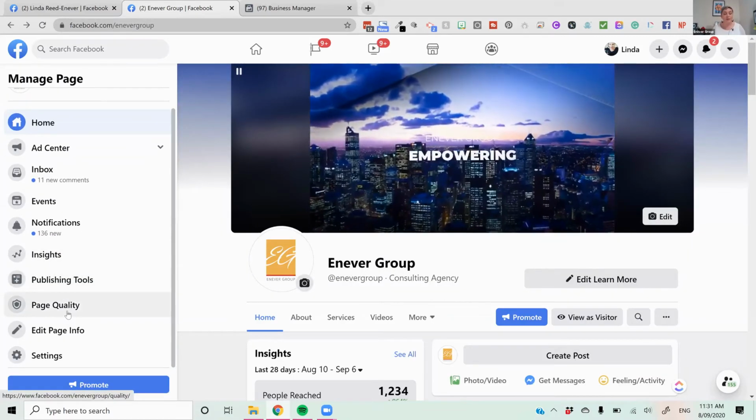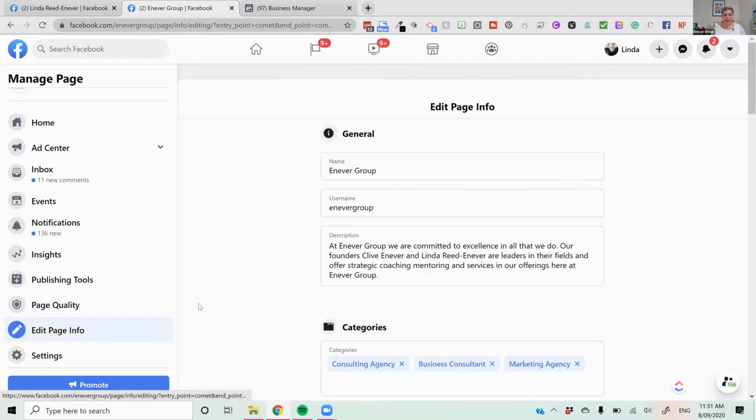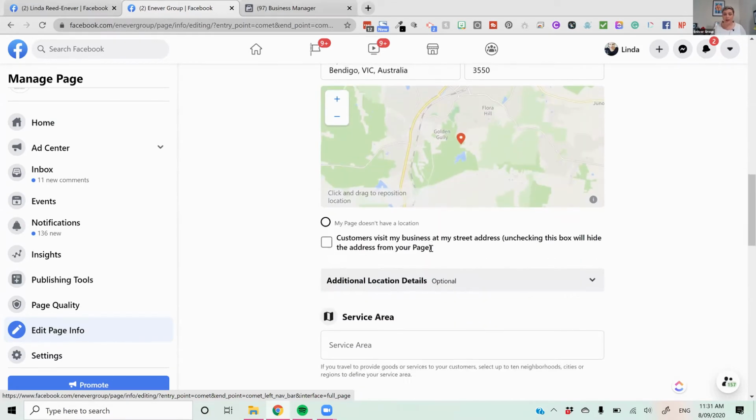Your page quality information is here, and that just lets you know whether you've had any restrictions, have you done anything. No, it's great, it's got the green tick. The green tick is definitely what we're all going for here. And you can edit any of your page information over here. So you can edit your info, your details all throughout the journey over here. So you've got your page information that you can edit over here.